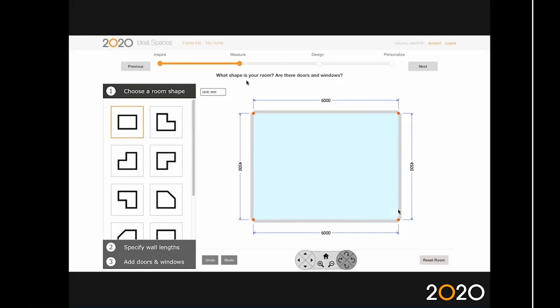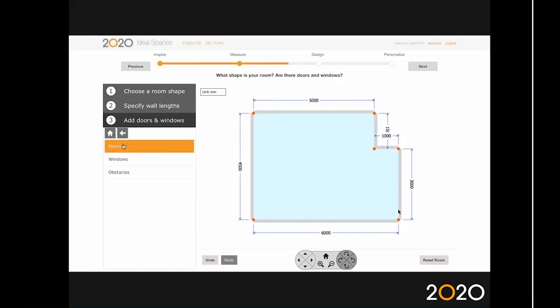So here what we're doing, we're just asking the customer to give information about his own room. Again, here what you can do is just place walls, doors, windows, and obstacles. You cannot place any furniture item here. This is just a way, again, for Ideal Spaces to understand the room layout, so you can use it to propose different kitchen layouts in the future.